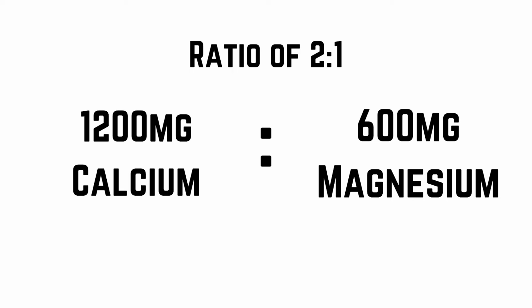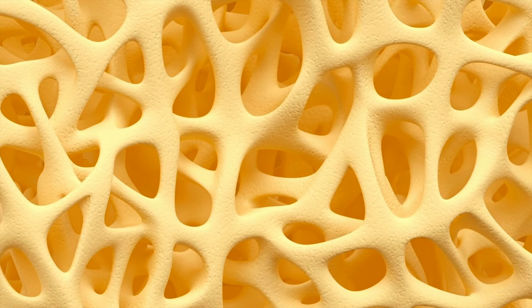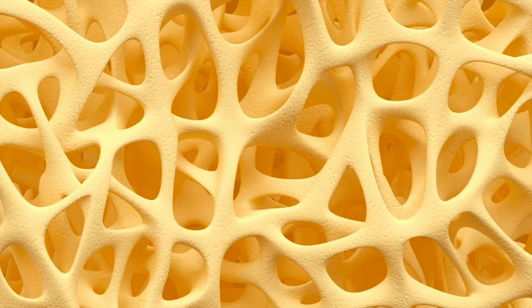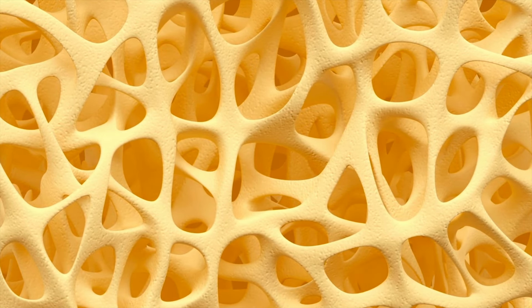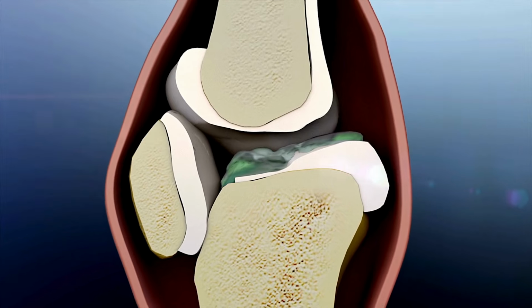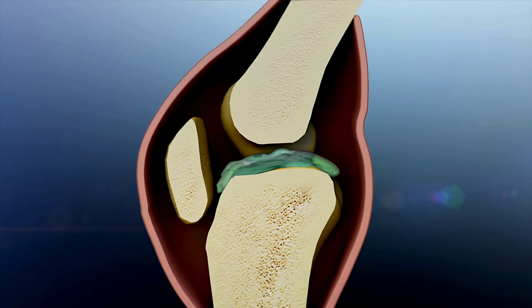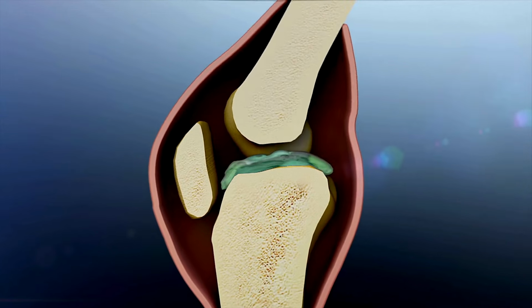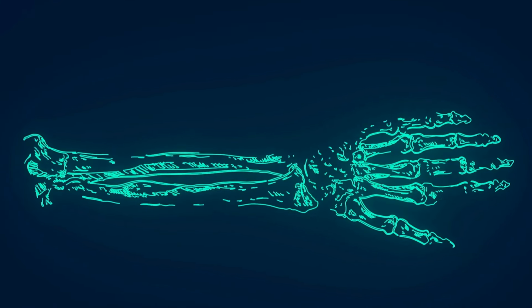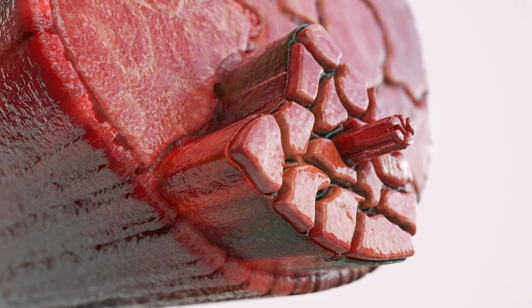Now, there's a lot of people out there walking around very deficient in these two nutrients. One of the reasons why is because you need so much of it. You have a lot of bones, not to mention teeth and nails, that need calcium and magnesium. Then you got to consider the muscles. There's around 600 muscles. That's a lot.